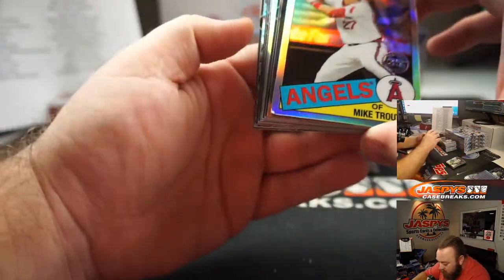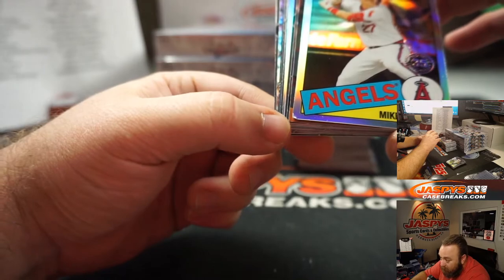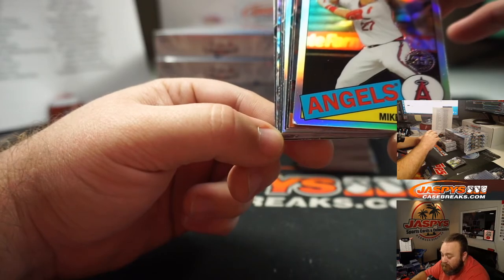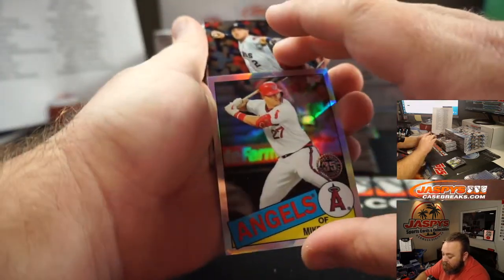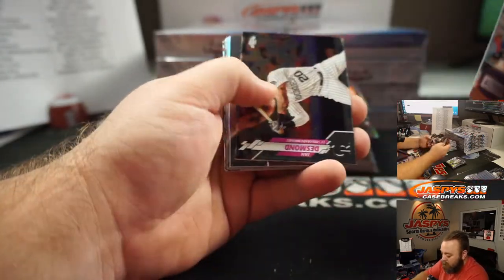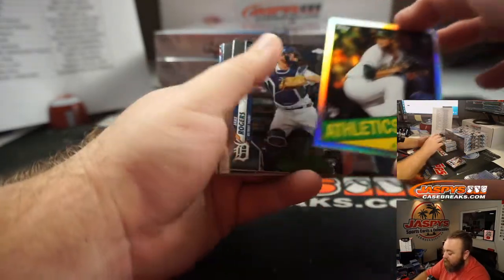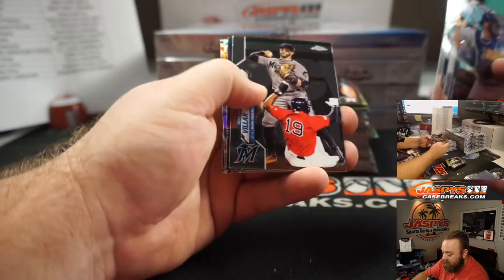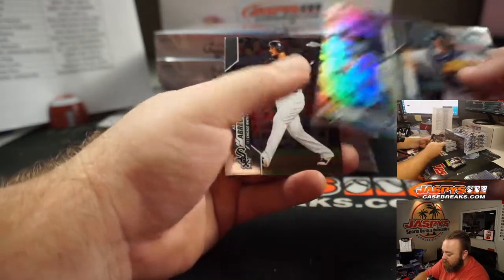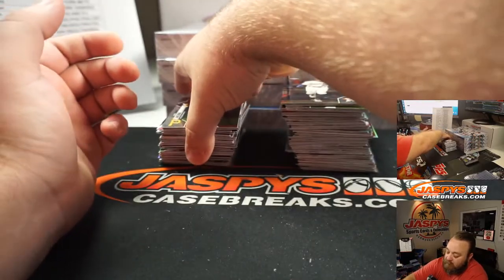Mike Trout. Well, Dan, you got a little corner issue right there. Straight out of the pack. Just a heads up. Obviously not the best thing there. I know. That was straight out of the pack, unfortunately. None of the other cards were like that. AJ Puk, 35th anniversary refractor, Oakland Athletics. Hopefully we get another one in here, though, Dan, to make up for it.